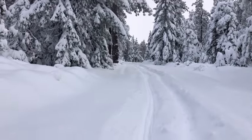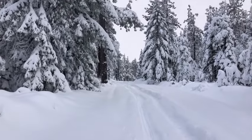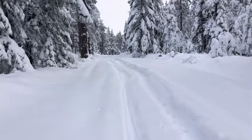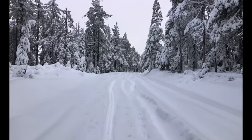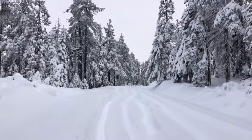Although where we park is around 4,600 feet elevation, maybe a little higher, once we get up this hill, we're just about at 5,000 feet elevation. If you keep going a ways, you go some long downhills, then some uphills, then some downhills, you can really go for miles.